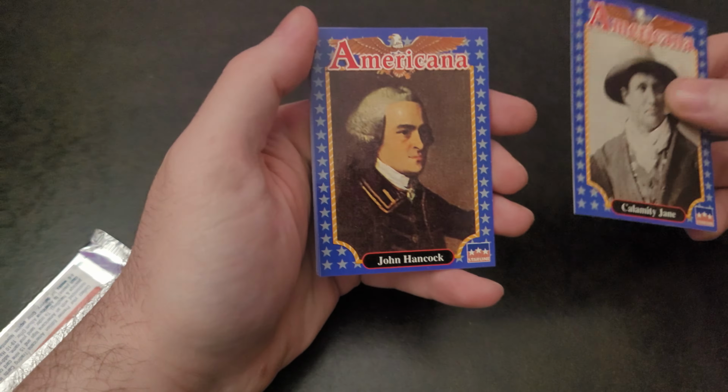Abigail Adams. Jackie Robinson. George Washington Carver. George McClellan. G. Wash. Sitting Bull. Rutherford B. Hayes. Charles Lindbergh. And the Battle of San Juan Hill. There you have the painting there.